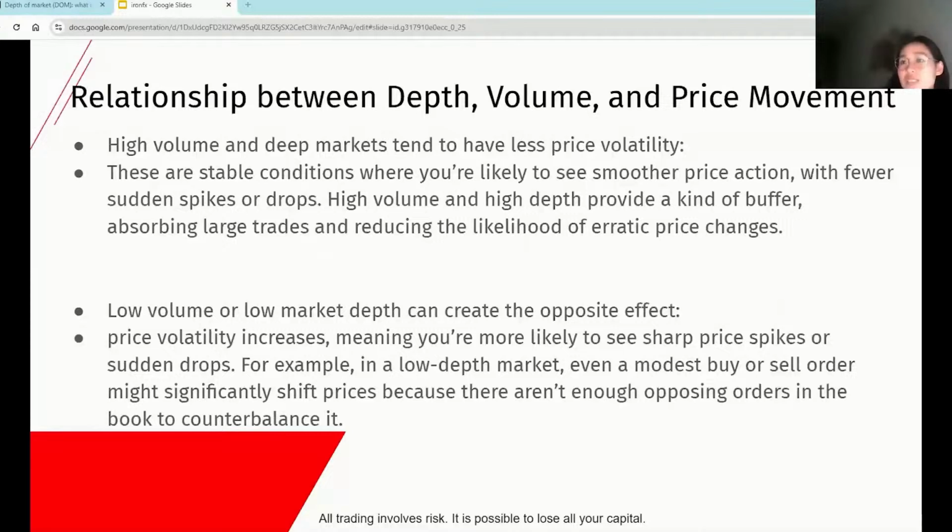The reason is that these are stable conditions where you're likely to see smoother price action with fewer sudden spikes or drops. High volume and high depth provide a kind of buffer, absorbing large trades and reducing the likelihood of erratic price changes. On the other hand, low volume or low market depth can create the opposite effect.